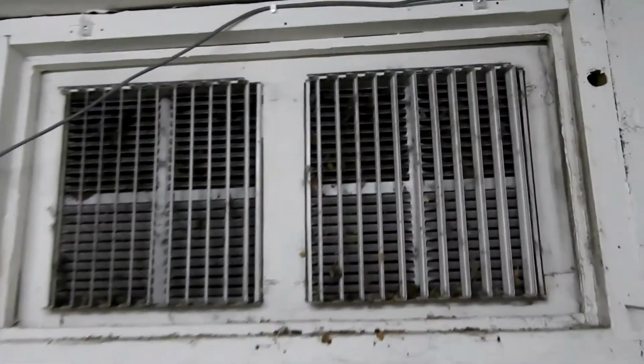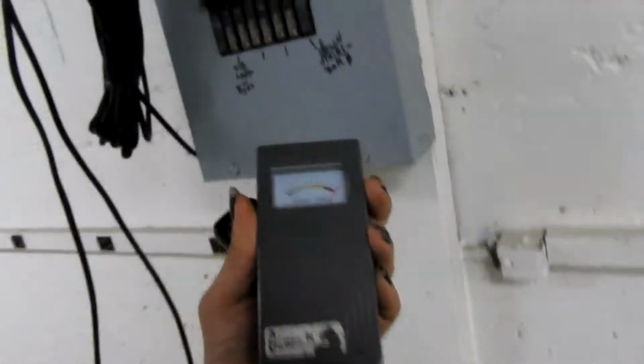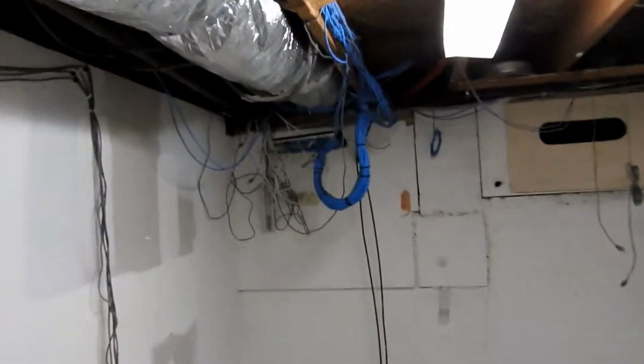A lot of cobwebs. It's a basement. Straight up. We know this works. See that? It's a 10. That's how you validate that this is working the way it's supposed to be working.